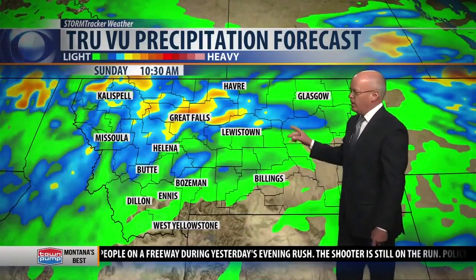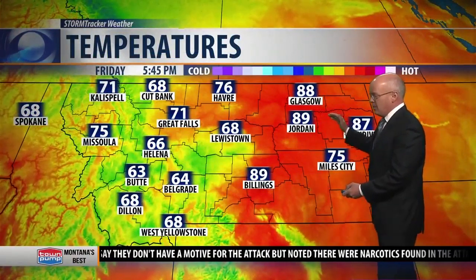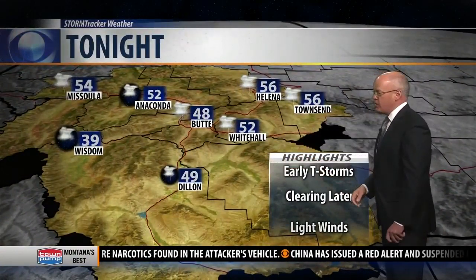So it won't be thundering and lightning all weekend long, but there will be off and on periods of some wet weather. But look at the widespread, more moderate rainfall expected to hit the northern half of Montana, whereas the southern half of the state may not be impacted as much, but we all should see some wet weather. 80s and 90s out here in eastern Montana, but with the showers and thunderstorms, we've cooled off mainly into the 60s back towards the west-southwest. So thunderstorms will be early. After sunset, skies will begin to clear, 30s, 40s, and 50s.